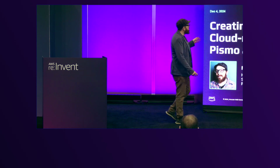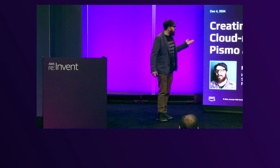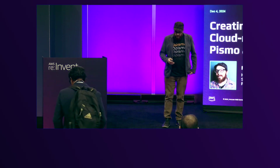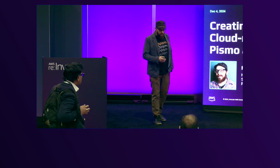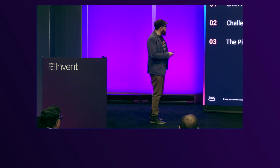Today I'm going to be talking about how Pismo approached the challenges of creating cutting-edge cloud-native banking systems, of course leveraging the resources and all the features we have available at AWS. So anyway, I'll just give you a quick overview.